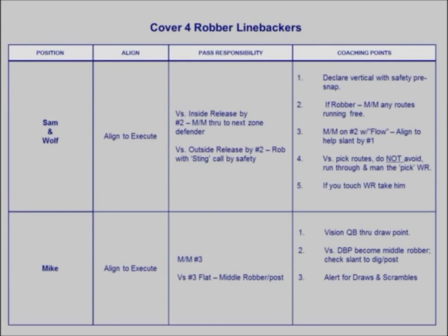Okay, Sam and Wolf are outside backers. Okay. Align to execute, and I'll go through a count. Alignment of this is as easy as counting to 3 for the backs, not really backs 5. Okay, the corners are on their own. For the safeties and linebackers, it's all a number system, all a count system. Okay, outside backers are going to line up inside of number 2. Okay, and they are going to work off of 2 and 3 combinations. Okay, any route that goes outside to the safety, that outside backer becomes a free robber player. Any shallow route that comes to him, he picks up the route. The safety now will become the robber.